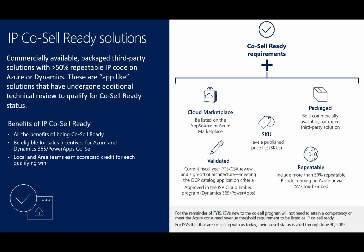Some digital IP-based co-sell ready solutions additionally qualify for IP co-sell ready status and inclusion in the Azure and Dynamics IP co-sell incentives. Microsoft defines IP co-sell ready solutions as a commercially available packaged third-party solution made up of more than 50% repeatable code that runs on Azure or Dynamics via the ISV Embed program. It must meet all the co-sell ready requirements reviewed on the previous slide, as well as be published to Azure Marketplace or AppSource. Finally, it must complete a current fiscal year architecture review and sign-off from a local Microsoft technical resource that is submitted through the co-sell desk or cloud enablement desk.